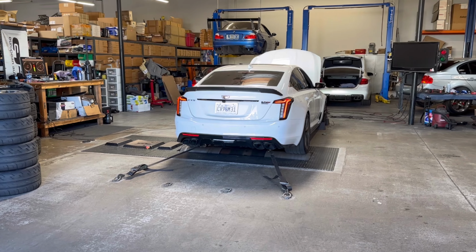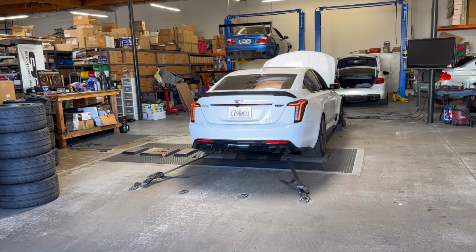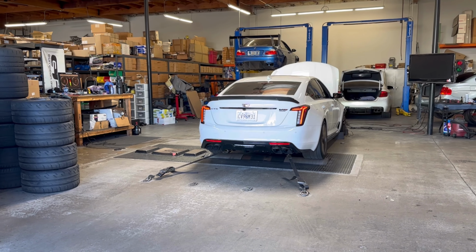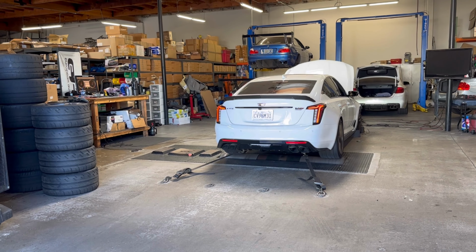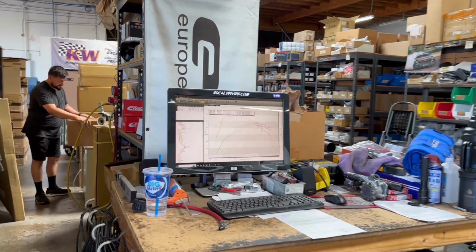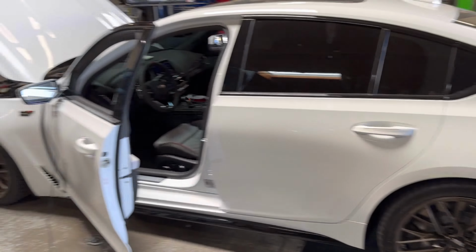All right, first run. God damn! I got hit by a rock too. Let's see what she made. So the bottom one is what she made. So she made 577. Okay, 577, 558. 588, my bad. She's running hot. I'll let her cool down.